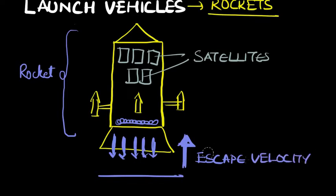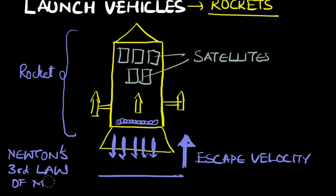So there may be a question in your paper that these rockets act on which principle? They act on Newton's third law of motion, and that is, to every action there is an equal and opposite reaction.